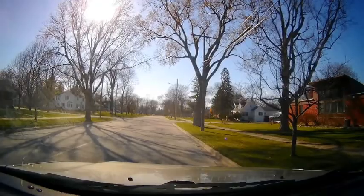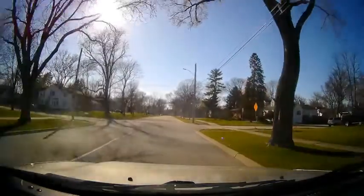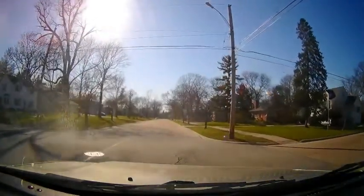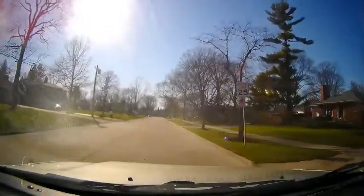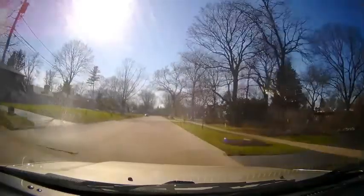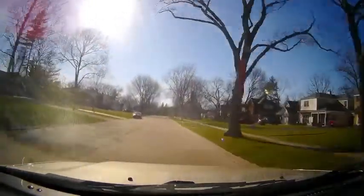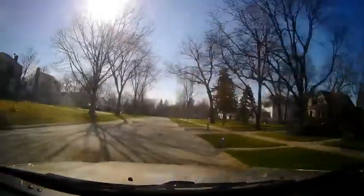West on East Washington Boulevard toward South Martha Street. In a quarter mile, turn left onto South Main Street. You should reach your destination by 4:34 p.m.